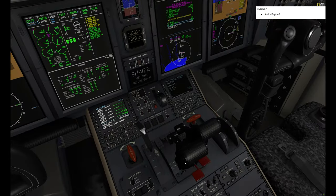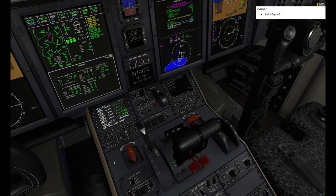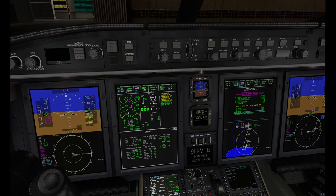Okay, this is good. N2 is rising. Engine 1 here is 246. We'll check these two digits. So everything is within parameters, 246. And engine 1 is getting there as well. Engine start checklist complete. After start checklist, next.